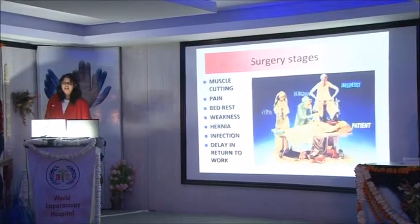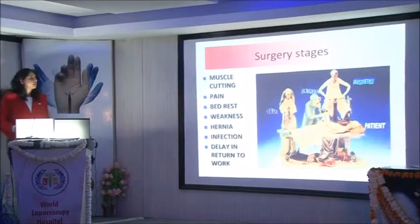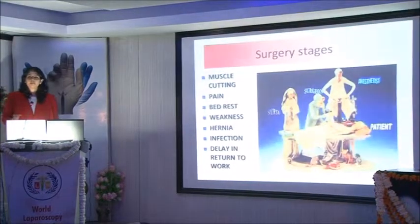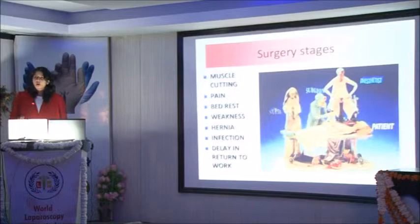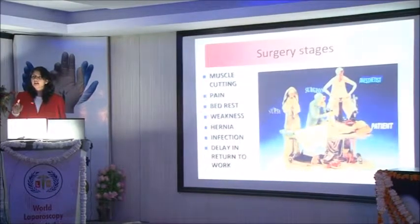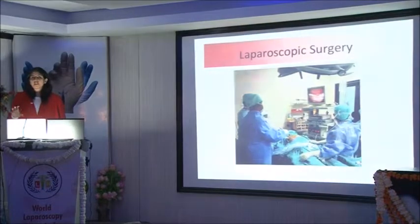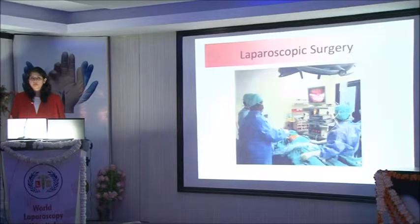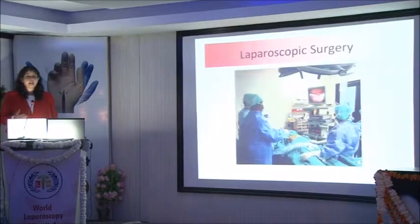So how do I relate these 2 slides to my presentation today? Let's talk about the stages of surgery. Surgery began with open surgical technique where there was a lot of pain, muscle cutting, a lot of blood, longer recovery periods. And from this open surgery, there was a big leap to the laparoscopic surgery. After the initial few hitches with laparoscopic surgery, the open surgical people getting used to it, the laparoscopic surgery offered great advantage over the open surgery.